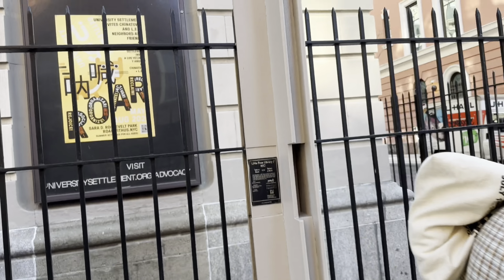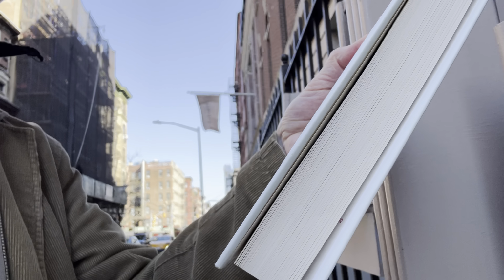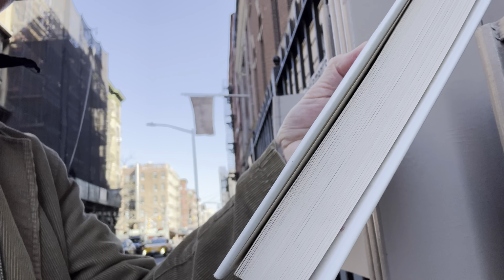It seems like this thing only has like one book. Is that true? Well, there's a book in here. It's a cookbook. Not interested in cookbooks. There's this one book right here: How to Fall Out of Love Madly. And I think I'm going to actually pick this one up. This is a novel. I never heard of it. So I think I'll take this free library book with me.